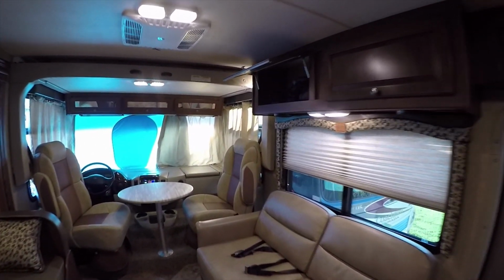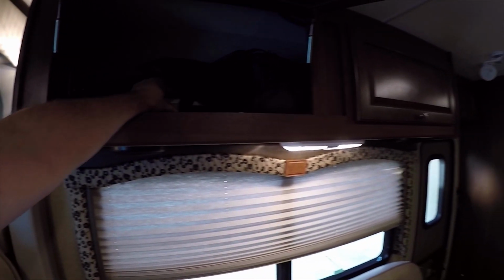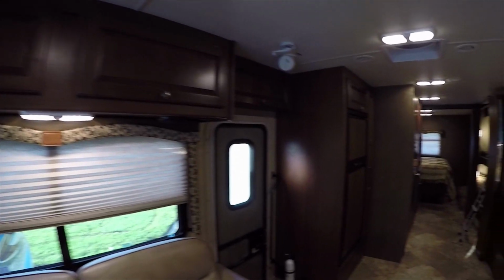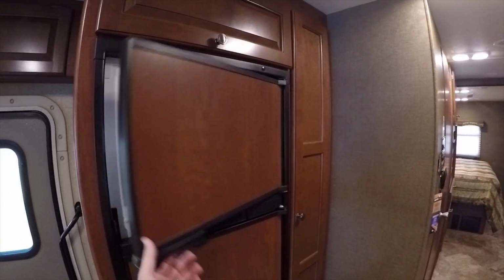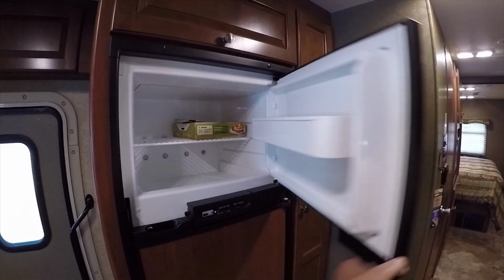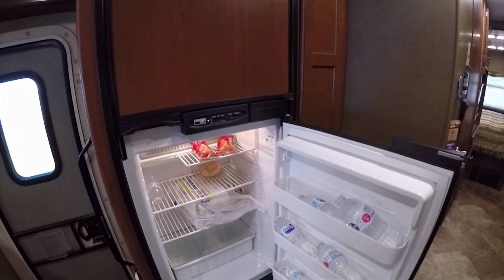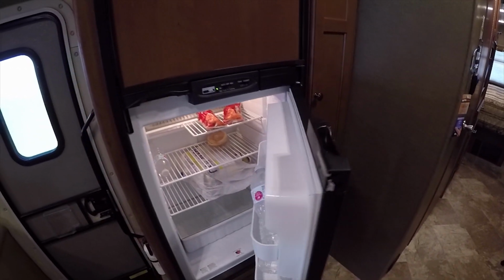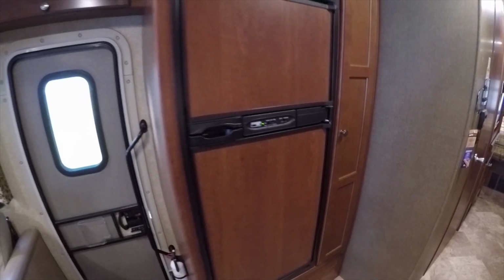This RV does come with a lot of books and manuals. A whole bundle of all the owner's books and manuals are included in the cabinet up there. And then the refrigerator is fully operational. I have it cold right now. What do we got in here? We got some drinks, we got some beer, we got some food in there. Everything you need. Now you'll have to get your own beer, your own drinks, and your own food, but it is fully operational.